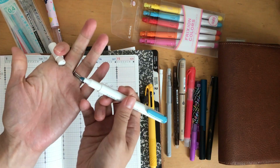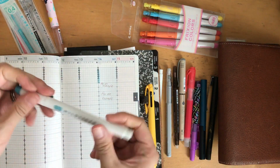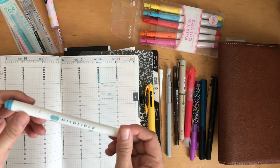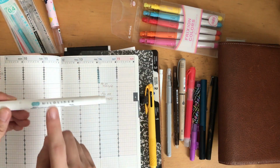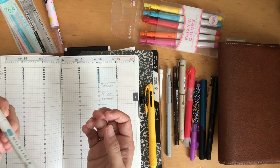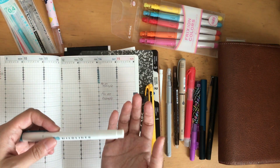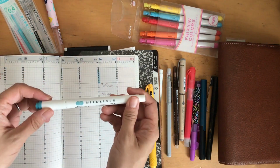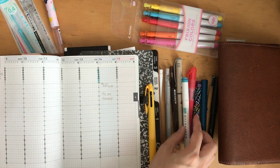And similarly, there's the two ends, chisel and the fine tip one. So I really like this. I've also used this to highlight certain things, like not necessarily on my post-it note, but things that I need to remember throughout the whole week. I will highlight it using this mild liner.